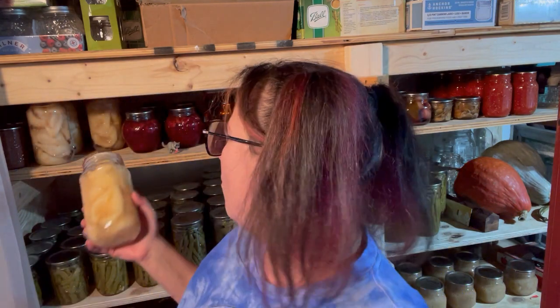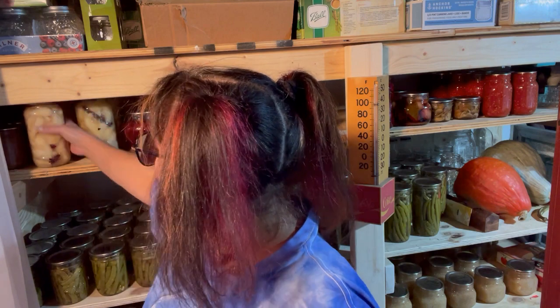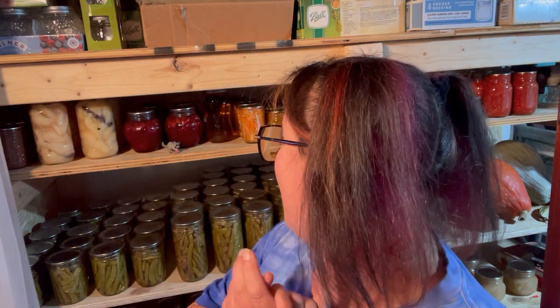I did them all different. One wound up with ginger in it. One wound up with cinnamon sticks in it. One wound up with, well, I'll be damned, fennel and anise in it. And I'm sure there's one with peppercorns and cardamom. But that was kind of an adventure. I had never done fruit before. And I think I would probably do it in a different size jar.